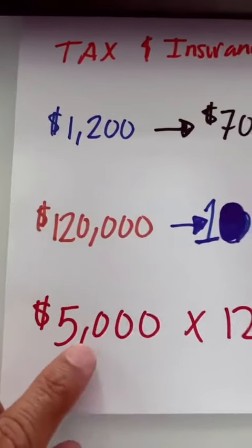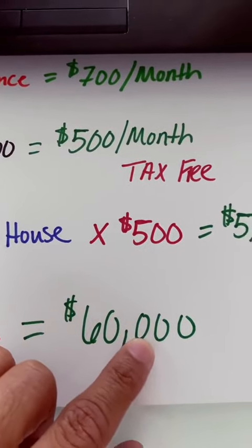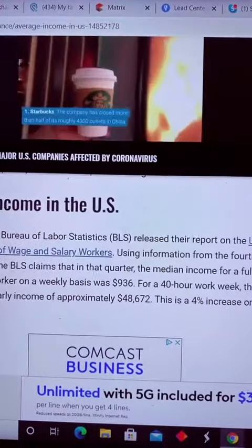If I take $5,000 times 12 months, boom, that's $60,000 a year. The average income in the U.S. is $48,672. You just made more than the people that work at a job, and you don't do anything.